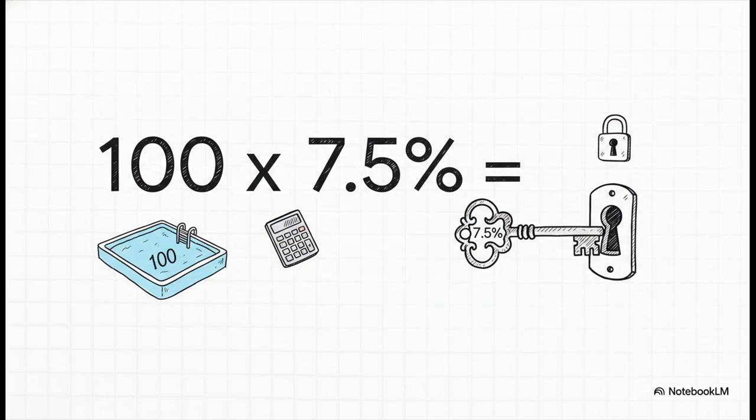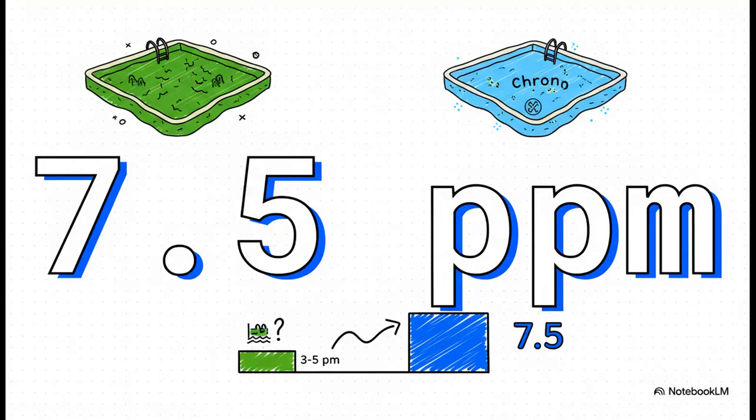So we take that 100 ppm and we apply our rule. We just multiply it by 7.5%. The math itself is super simple, but trust me, this is the key that unlocks the whole problem. And there's our answer. 7.5 parts per million, that is the absolute minimum level of free chlorine you need in that pool for it to actually be sanitized. Now think about it. That is way higher than the standard 3 to 5 ppm you read online, right? And it totally explains why a pool can have 4 ppm of chlorine and still be turning green.